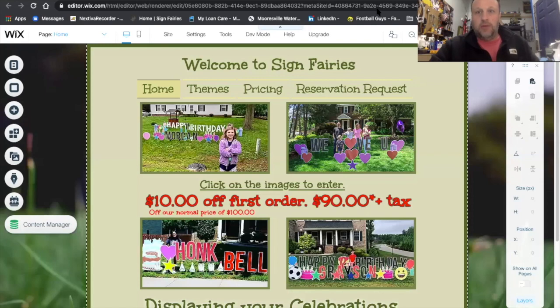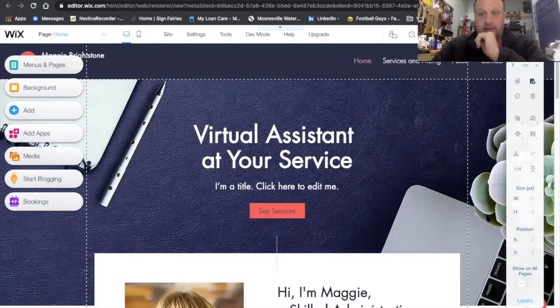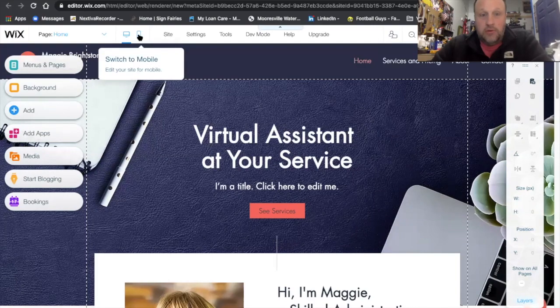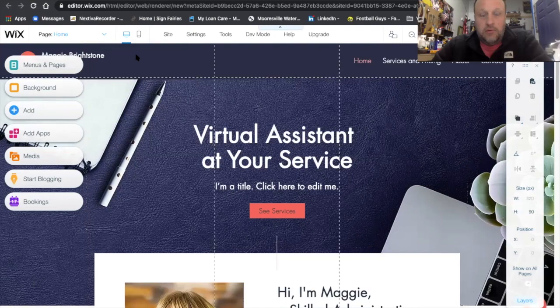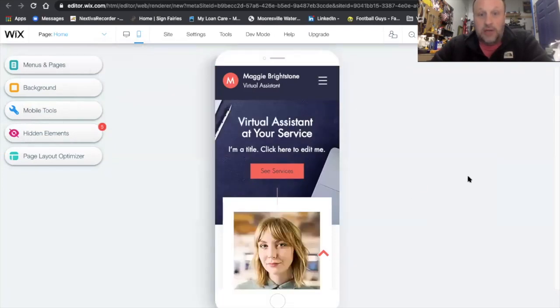All right. Well, this is actually a copied version of my own website. All right. Here it is. All right. This is great. Okay. So within Wix, all right, you're going to have this button, which is going to be your desktop view and your mobile view. All right. So this is what your website is going to look like on someone's phone.